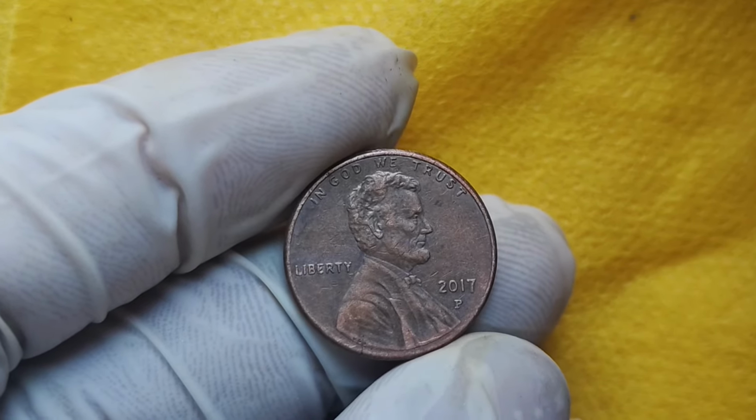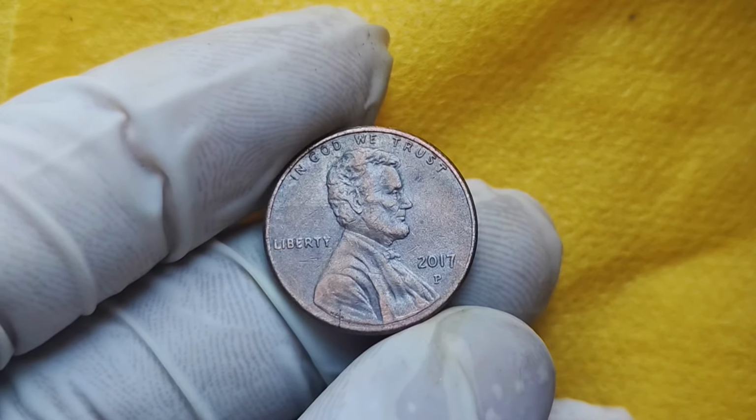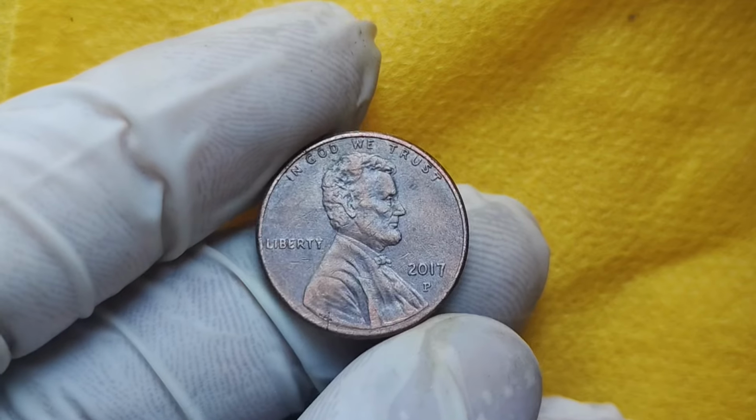As of now, there's no verified sale of a 2017 penny fetching that kind of dough. But hey, the coin world is full of surprises. Who's to say what the future holds?